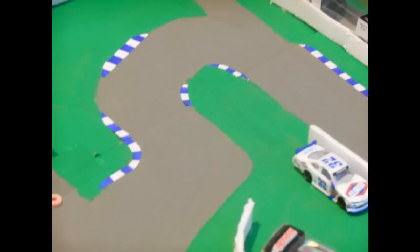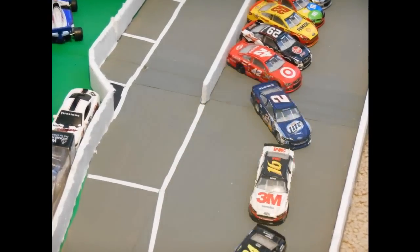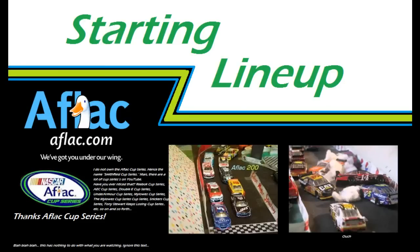Let's go down to your command, given by Arnold Schwarzenegger. Drivers, start your engines! Thank you, Arnold. We now will take a look at your starting lineup for today's race.